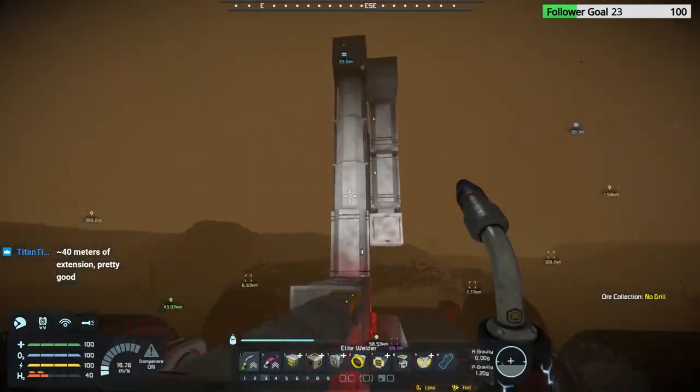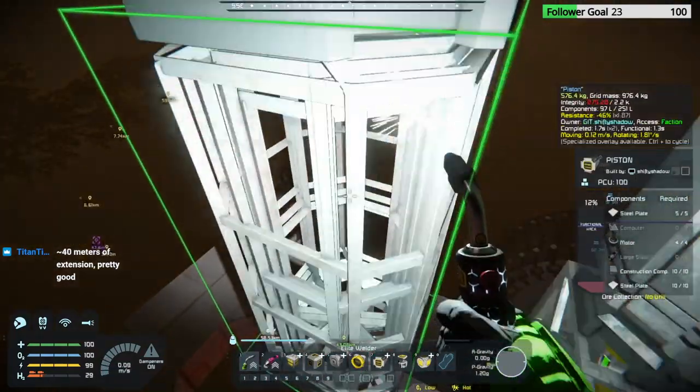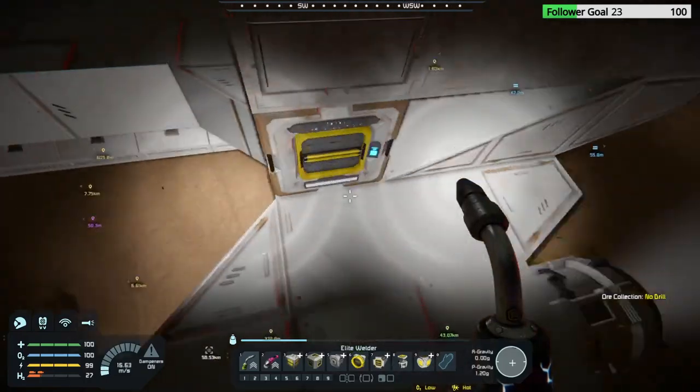Right. Nice to have that extra healer in the back. I don't have to go all the way to the front of my ship anymore for that.